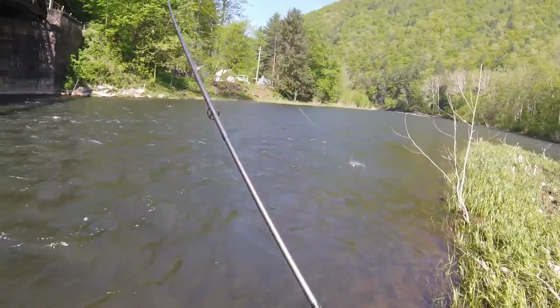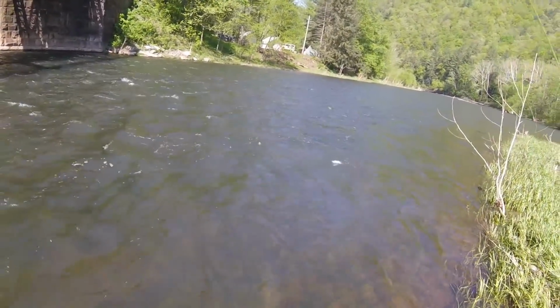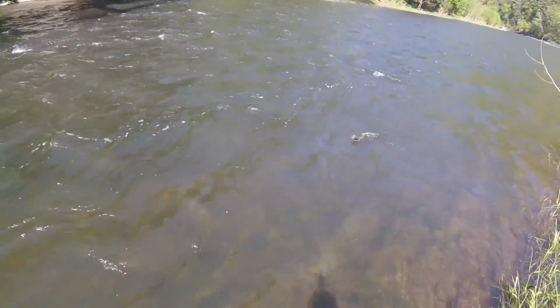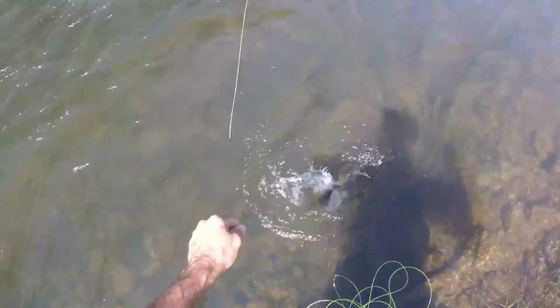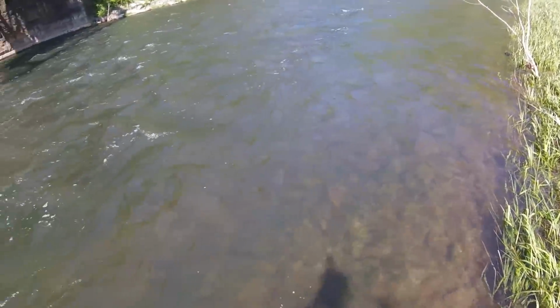I'm just dragging. Last night I had 1X, but I don't have any more of it, so I had to put another leader on. I'm only using like 3 foot of mono. That's it. And I'm using 2X. So these are all kind of clones of each other. All like 11-inch rainbows. Real nice. No, all rainbows. Okay, we'll be back.